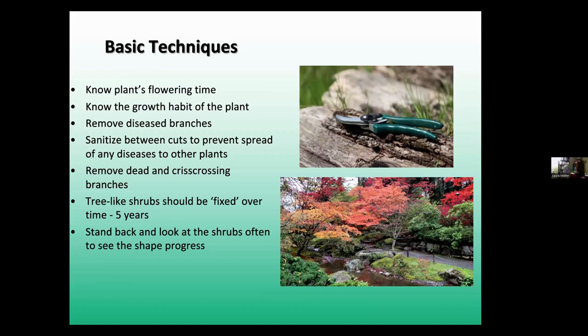If you have a shrub that's grown into a tree, but you don't want it so much a tree, it takes a while to bring it down. Don't do it too quickly. We typically tell people not to prune more than a third of a plant at a time of a woody plant. But take your time, take a few years to bring it down, and then stand back and look at what you're doing to see how it looks, because you're up in the plant. You're not necessarily seeing, oh, that thing I pruned, whoops, that was something that was actually filling a space in this corner of the plant.